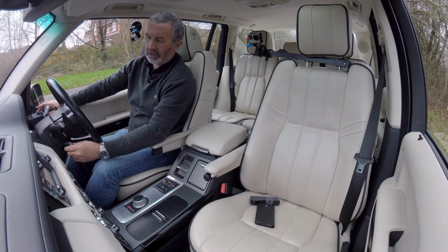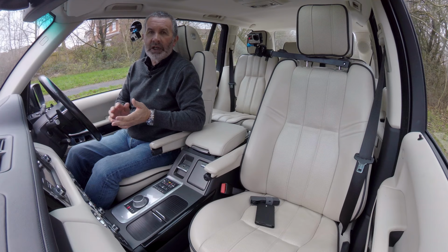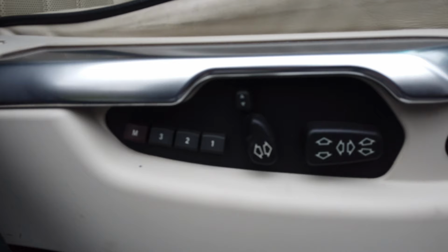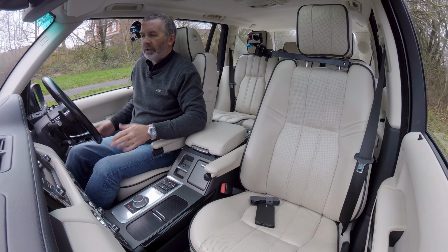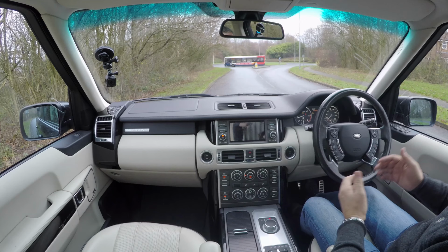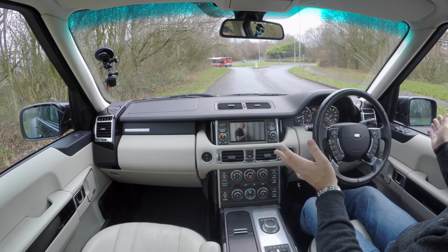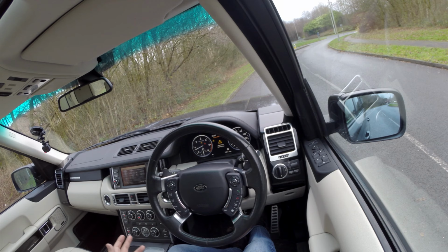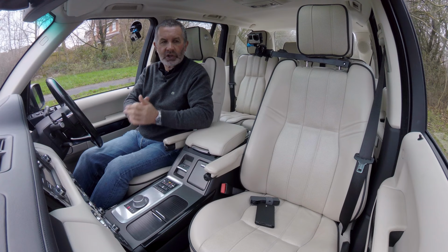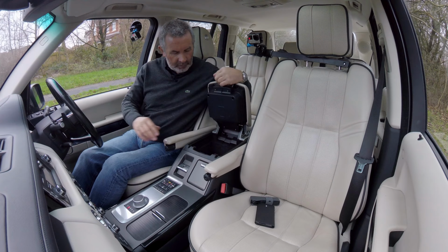So it's got three position electric memory seats as well. And if I can just find it here, it is a bit out of the way, but let's just see if that's one. There you go. Remembers your steering wheel position, your door mirrors, and seat. So it's three positions, so you and your missus or whatever, jump in and go straight to your favourite position without messing about. Nice big front central armrest in here.